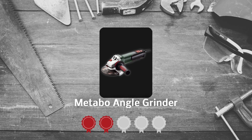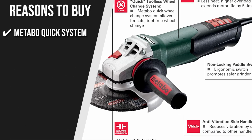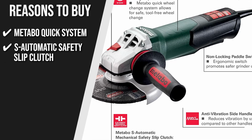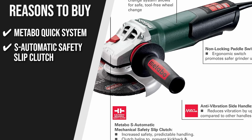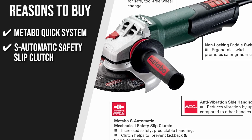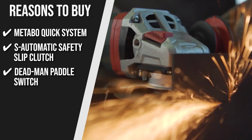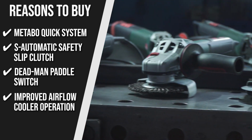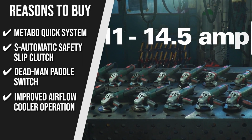TrustedShoppingGuide.com has awarded the Metabo angle grinder a 4-badge rating. The team recommends its purchase based on the following. Metabo Quick System: the Metabo Quick System allows you to change wheels in a matter of seconds without the use of any tools. Has automatic safety slip clutch: it incorporates an automatic safety slip clutch on the bottom that helps you keep control while working on difficult tasks and reduces the risk of a kickback. Deadman paddle switch: the motor will be turned off when you remove the deadman paddle switch. Improved airflow cooler operation: it has an improved airflow cooler operation that improves durability in harsh environments.